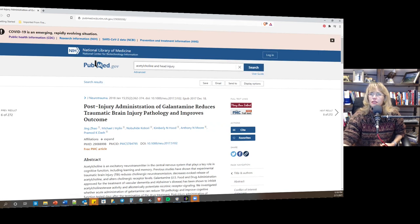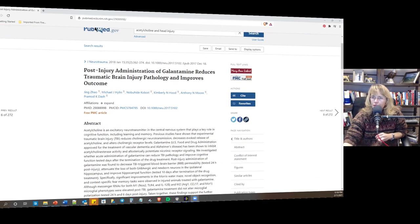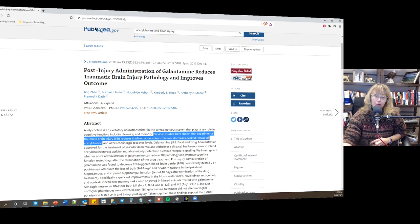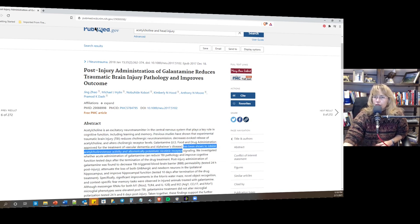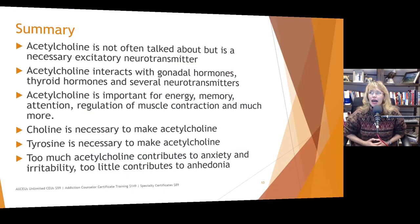And here's one more. I'm probably giving you more than you actually wanted, but previous studies have shown that traumatic brain injury reduces cholinergic neurotransmission and decreases the release of acetylcholine. So my earlier statement, my hypothesis, would have been wrong. Apparently, there is a disruption of the receptors a lot of times after traumatic brain injury. So those two articles should give you somewhere to start, and I'm sure PubMed has a lot more in there if you want to do a deep dive into it.